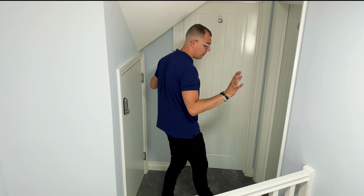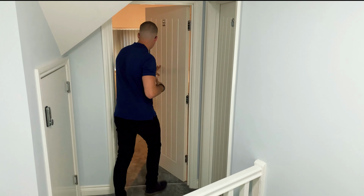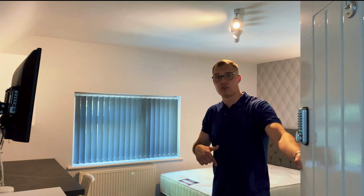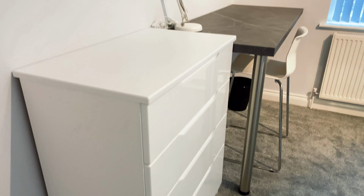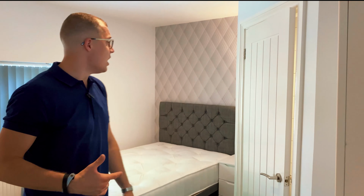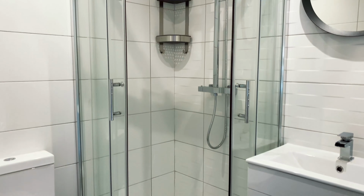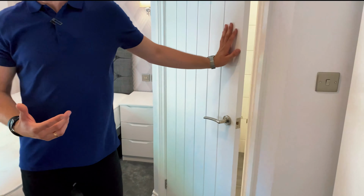We've then reconfigured this bit as well to make sure we maximize the space in the bedrooms. So this used to be pushed out a little bit more. So if we go into bedroom number 5, this in fact is the smallest out of the 6 bedrooms, but it's still a good sized bedroom. It's over 10 square meters, and you've still got everything, same as in the other bedrooms, apart from one less bedside cabinet. And again, you've got an ensuite built in here, same as all the other ones. So again, very nice bedroom.